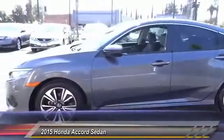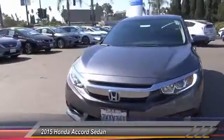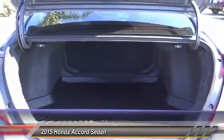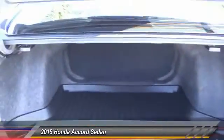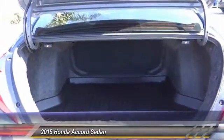Traction control, leather-wrapped steering wheel, dual airbags, air conditioning, power steering, alloy wheels, four-wheel disc brakes, fog lights, electronic stability control, trip computer. If affordable style and reliability are what you're looking for, this vehicle couldn't be more perfect. Drive it today.